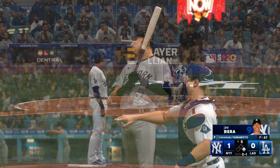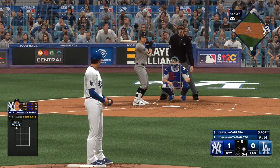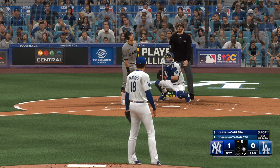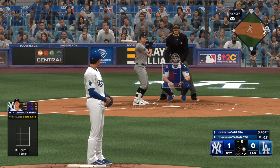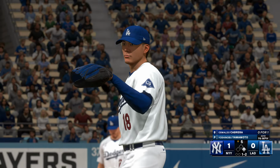Cabrera in the box now. No balls and a strike. Nobody out. Runner at first. That misses, and it's 1-1. Top of the zone, and it's called a strike.